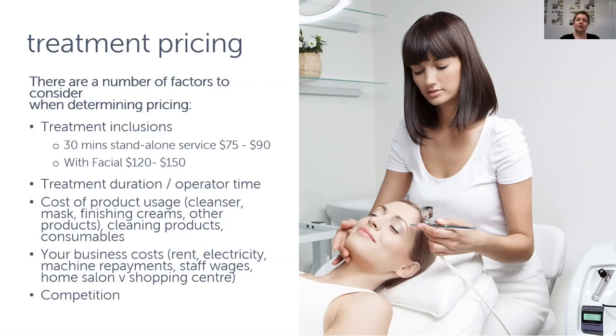You need to consider the cost of your product as well, and that's something that can actually vary quite considerably depending on what kind of product range you're using in your salon. So what kind of cleanser, what kind of exfoliant, if you're doing a mask with your treatment, if you've got a large tube and you're just squeezing out 2 or 3 mils of that, the cost of that tends to be a little bit lower comparatively than if you're using something like a collagen fleece mask.